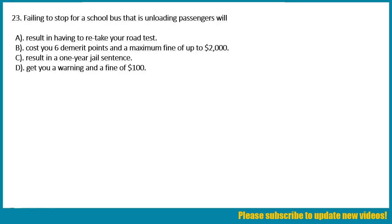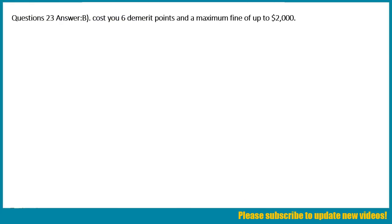Question 23. Failing to stop for a school bus that is unloading passengers will: A. Result in having to retake your road test. B. Cost you 6 demerit points and a maximum fine of up to $2,000. C. Result in a 1-year jail sentence. D. Get you a warning and a fine of $100. Question 23. Answer B. Cost you 6 demerit points and a maximum fine of up to $2,000.